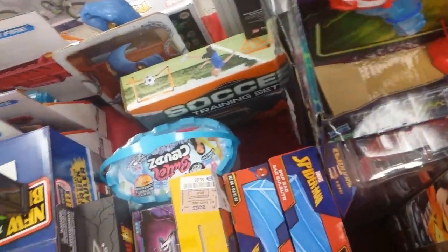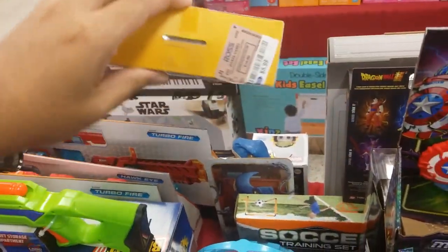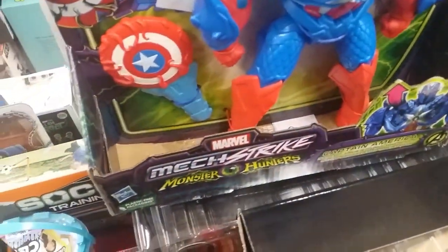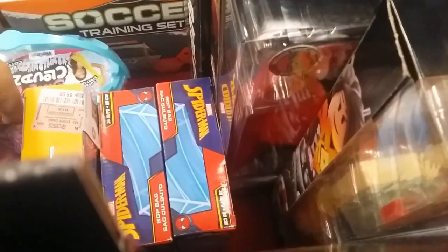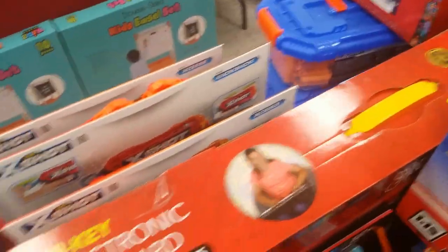Yeah. So, checking on the table section right here because of the holidays. I actually did find the SPD Yellow Ranger. Yes, I did get that figure, before anyone's gonna ask me in the comment section, even though I did a video on it. What else they have?